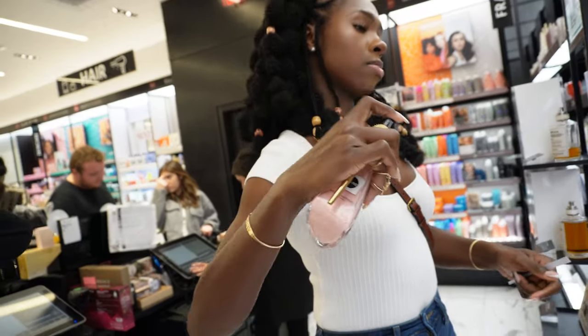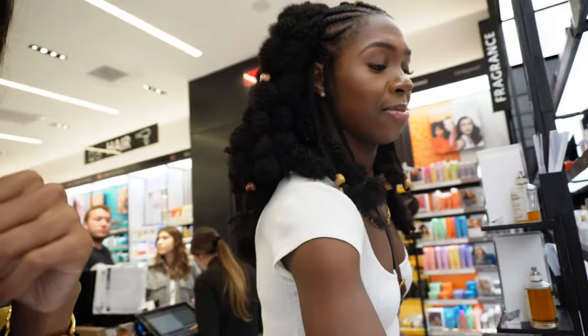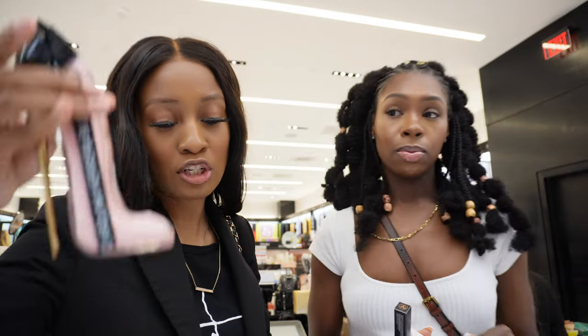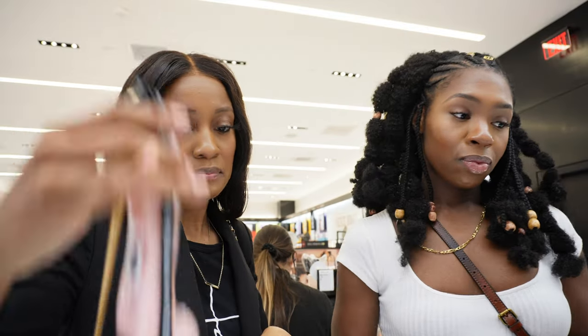I smell it. It smells nice. She's about to douse herself. That smells really good. And this is a floral powder. It's fresh. I done sprayed so much of it already. Sorry. Yeah, this is a pretty scent. It's good for a blush. You guys are wondering, this is a nice, warm floral scent. This is pretty.